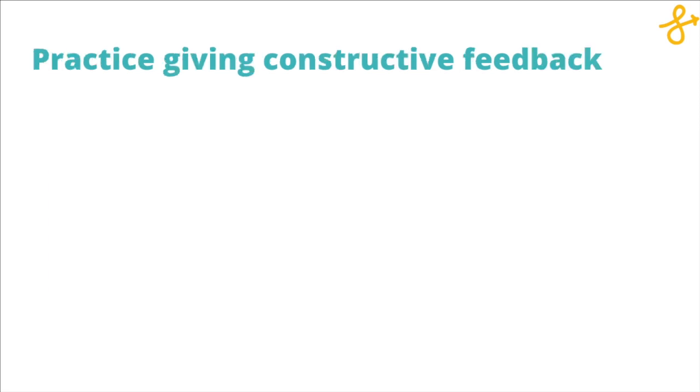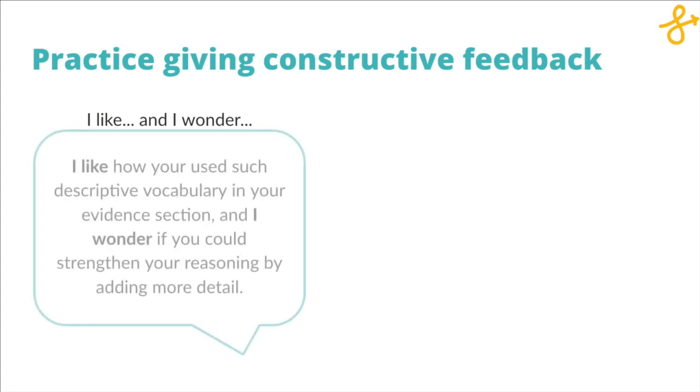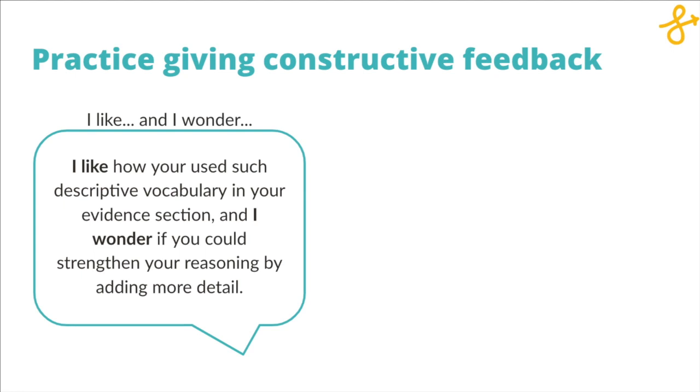You can develop feedback literacy by giving feedback to others. The more you practice giving constructive feedback, the better you'll get at giving feedback to yourself while you work. A few feedback structures that I really like are, first, the I Like, I Wonder structure. Here's an example. I like how you used such descriptive vocabulary in your evidence section, and I wonder if you could strengthen your reasoning by adding more detail.